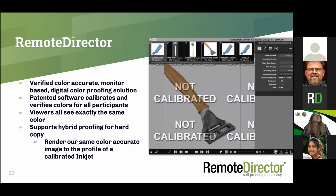So our solution is called Remote Director, and Remote Director is a verified, color accurate, monitor-based digital color proofing solution. That sounds like a lot. Basically, what that means is if you're invited to a digital color proof and you are a color critical approver, you're not the legal department or anyone, when you click the link in the email you got to open that proof, the first thing we do is our software goes out to your monitor and checks the calibration status.